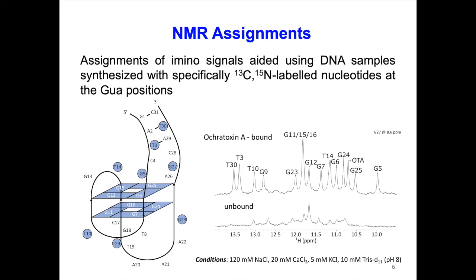The amino assignments are shown here. There's an exceptionally unusual peak that lies upfield from here. And what this did is at least confirm the topology of the 2 G-tetrads and confirm that we have at least 3 base pairs here in the tail.